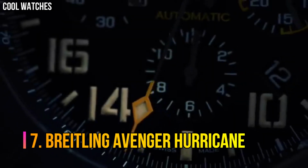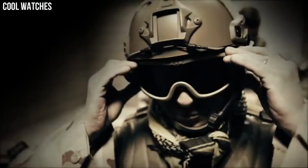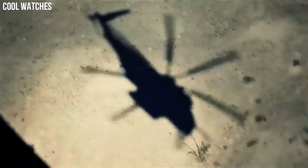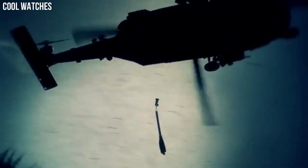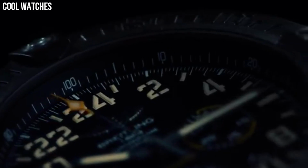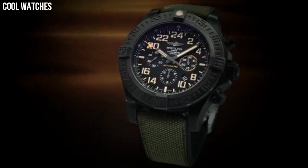Number 7. Breitling Avenger Hurricane. A standout 50mm diameter, an ultra-rugged, ultra-light case in bright light. The technical and powerful black or yellow dial is distinguished by its aviation-inspired white stencil type. The exclusive strap offers a blend of comfort and sturdiness, with a rubber inner lining and sides and an exterior made of high-resistance military textile fiber.